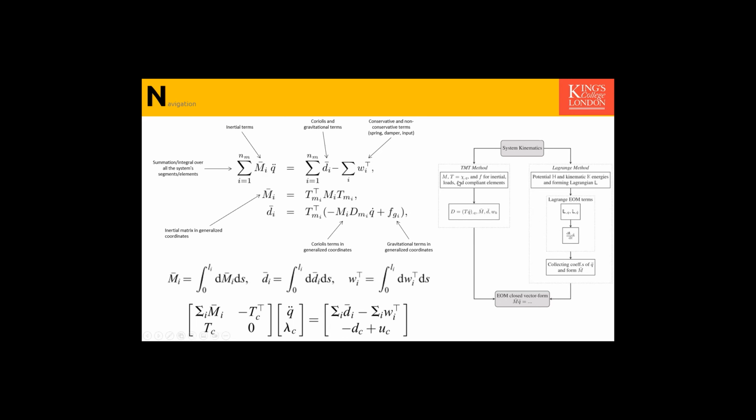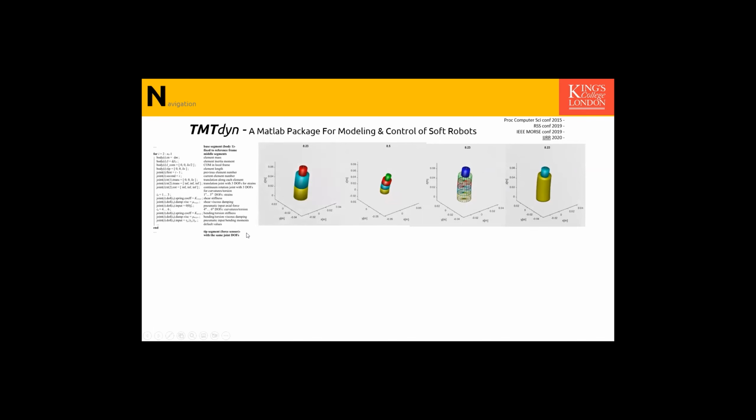In the TMT method, you basically calculate all of these elements straight away in a single go. Then you have a second step of derivation, but there is no step involving collection of coefficients. So it's very efficient if you want to automate the derivation of the equation of motion for the system, and it involves fewer steps. Also, as I said, it's really simple to remove or add a new element to the whole system.